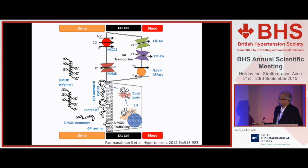So what does this gene do? This gene is only expressed in the thick ascending limb of the loop of Henle. It's trafficked by the Golgi apparatus to the cell surface. It is anchored on the cell surface through a GPI anchor. So it requires a specific protease to cleave so it actually lines the cell membrane on the luminal wall. You need a protease to cleave the protein out, and the moment it's released into the lumen, it polymerizes into a gel which moves down the nephron.